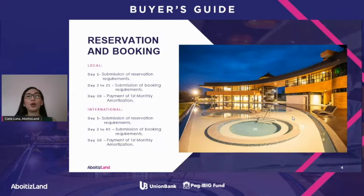We also understand the challenge that they are actually abroad, and sending the documents, having them consularized, might take time. So we're giving our international clients a little more leeway. But of course, day 30, it's still going to be the first day of their monthly amortization. Again, this is reflected in the investment estimate sheet that we will be providing them.